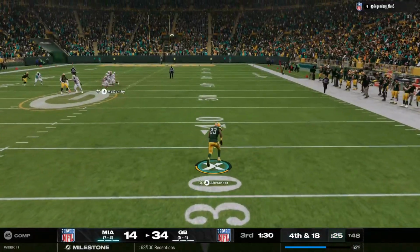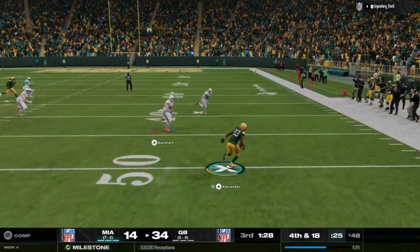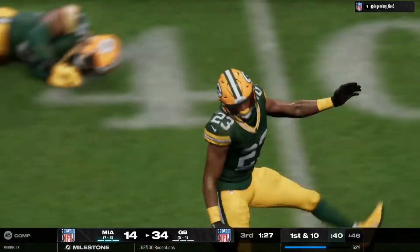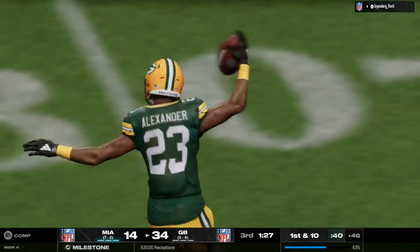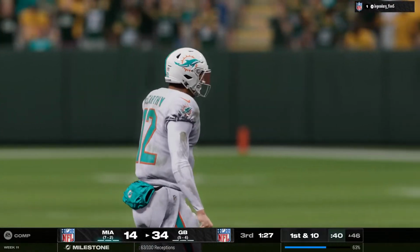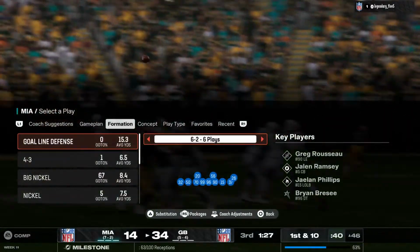Oh, this is intercepted, intended for Hill. Picked off by Jair Alexander. And he'll take it across midfield to the 46-yard line. The one side gets an interception, but their defense comes on the field and picks them right back up by getting a pick of their own.